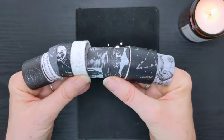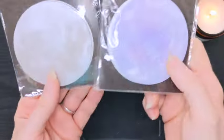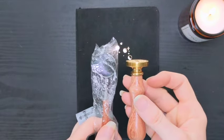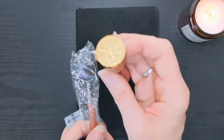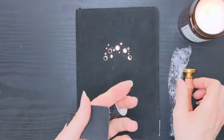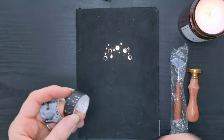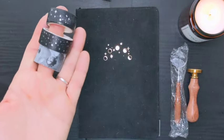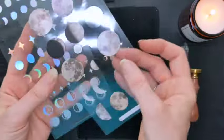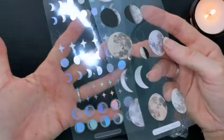A bunch of washi tape options, some possible moon stickers. I also have my wax stamp that I may be using. It has a nice little K on it. I thought that might be kind of fun. My pen loop, a couple more washi tapes, and some more moon phase stickers, and some stickers I got from Notebook Therapy when I ordered my notebooks.